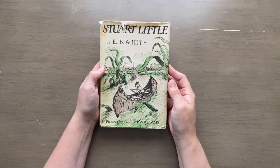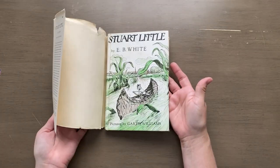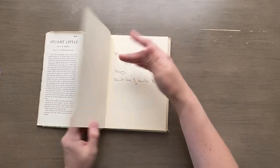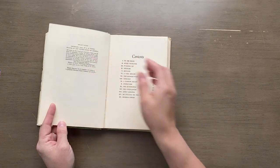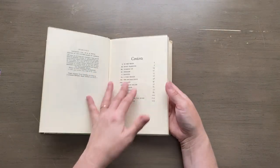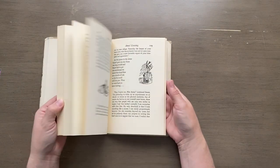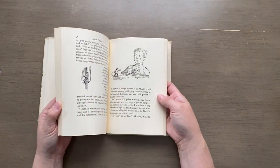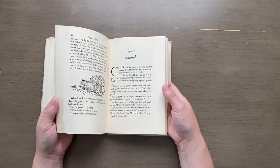Then I found Stuart Little. I'm not sure, but I believe it's from 1945. Once again, just fun pages to use.